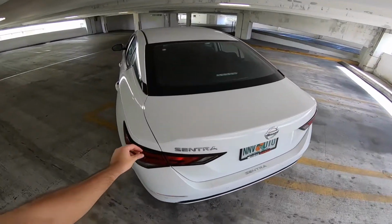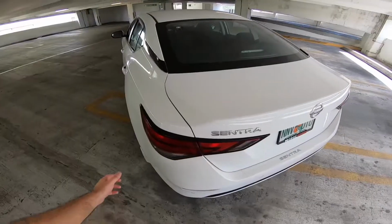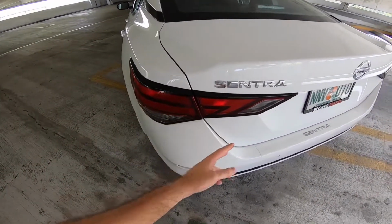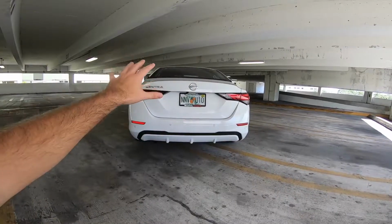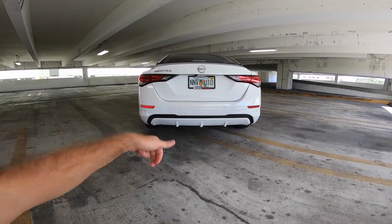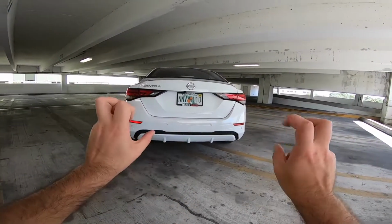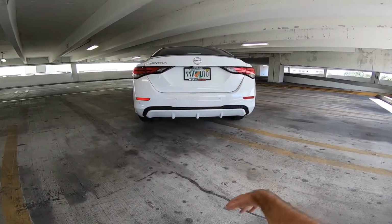I do believe with the higher trims, you can get a spoiler from the factory. These tail lights here, how it has these 2 strips, again, kind of makes it look like it's LEDs, but they're really not. As we make our way towards the bottom here, you will see that is a single exhaust system, and it does angle down. It doesn't point out like any other premium model would probably have, especially with the Sentra. Whatever, it doesn't look all that great.